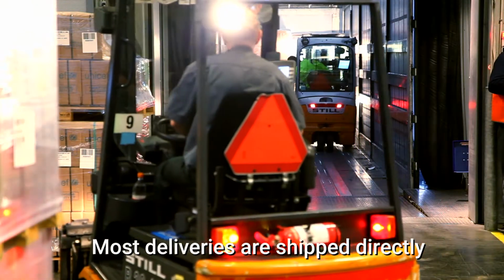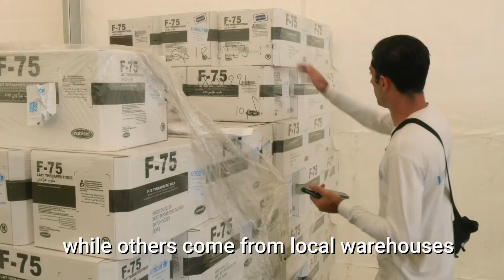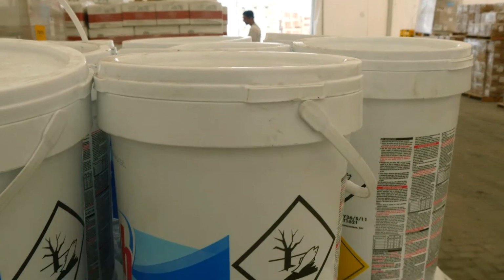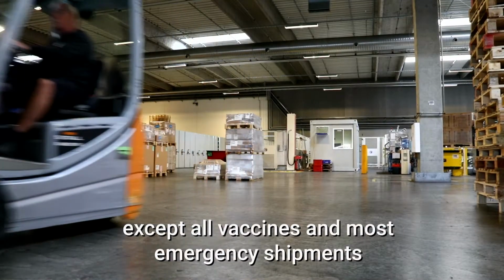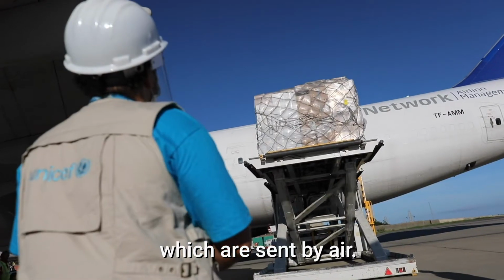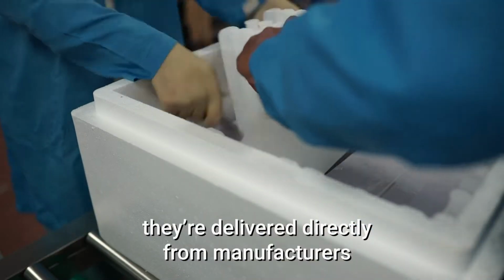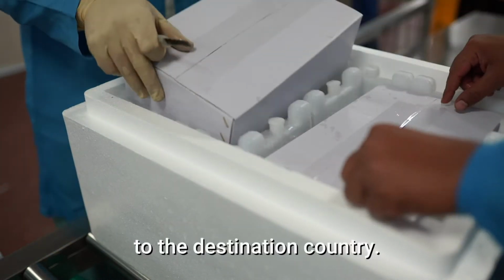Most deliveries are shipped directly from suppliers to the destination country, while others come from local warehouses managed by UNICEF regional and country offices. Bulk deliveries are mainly transported by sea, except all vaccines and most emergency shipments, which are sent by air. Vaccines and food supplies are not stored in the warehouse. They're delivered directly from manufacturers to the destination country.